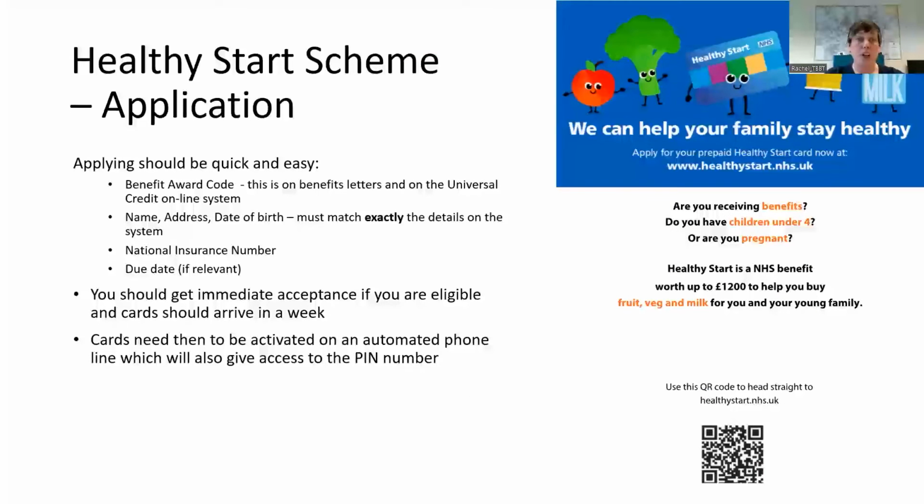So in terms of applying, it should be a very quick and easy process. As an applicant, the most important thing you will need is the benefit award code that is on your benefits letter. You then need your name, your address, and your date of birth that exactly match the details the DWP should have on your system. You need your national insurance number, and if you're pregnant, also your baby's due date.